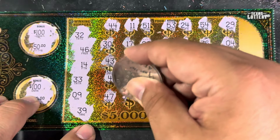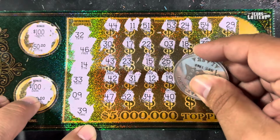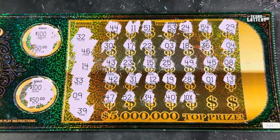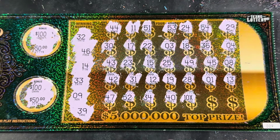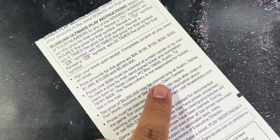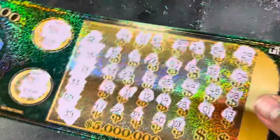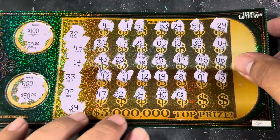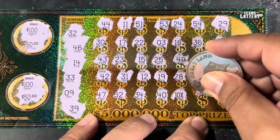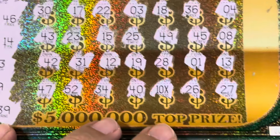Last row, 47, 34, 40. Yeah. Where are the $500 at least? I don't know. Last row, guys. Last row always comes through. Ooh, can we get anything else here, too? 20. No. Guys, look at this beautiful 10X.